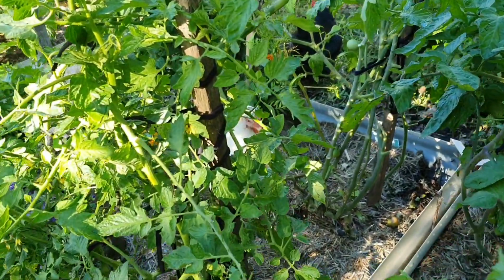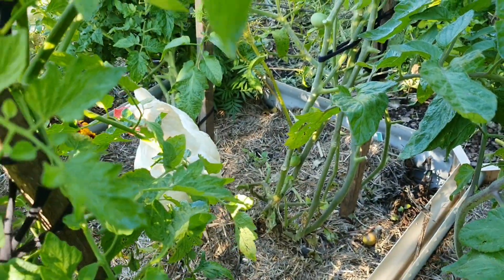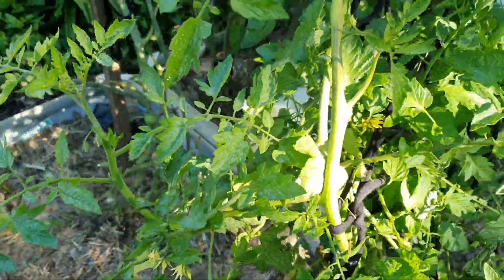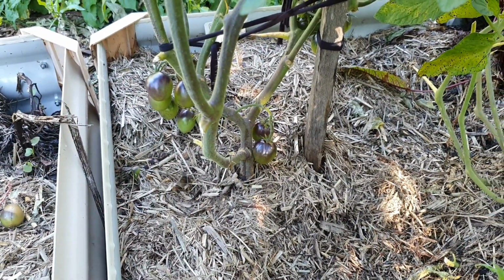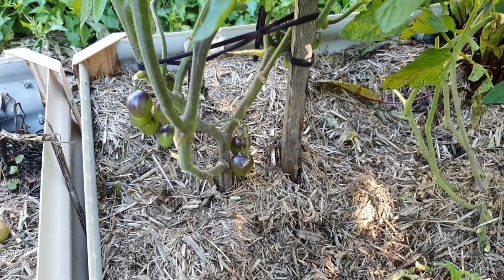Look who's decided to hop into one of the tomato beds, checking out what she can eat. Aren't you, Snowflake? What are you up to? Let's come around this way. Oh, you're heading over there now. But there are some really nice tomatoes down there. Do you see them? I don't want her to go near them. Actually, I haven't even bagged them up yet to protect them against the fruit fly. I really need to get on top of that.